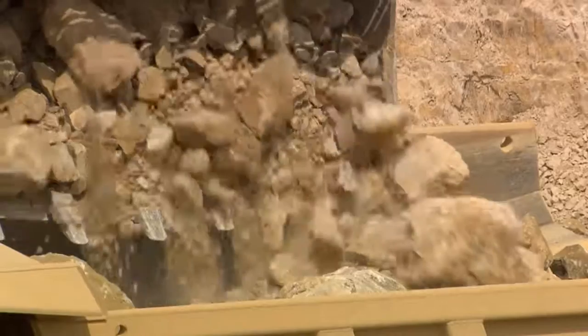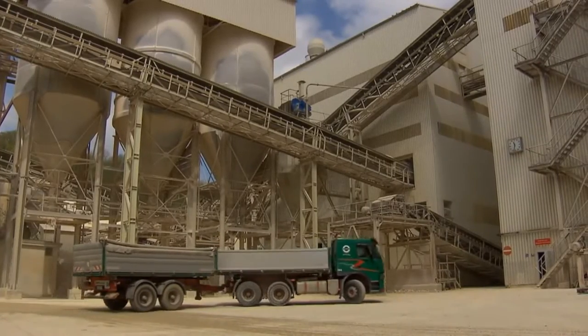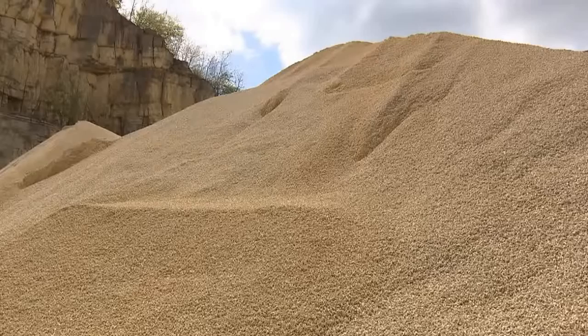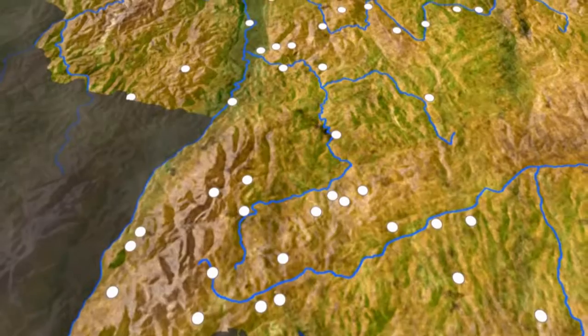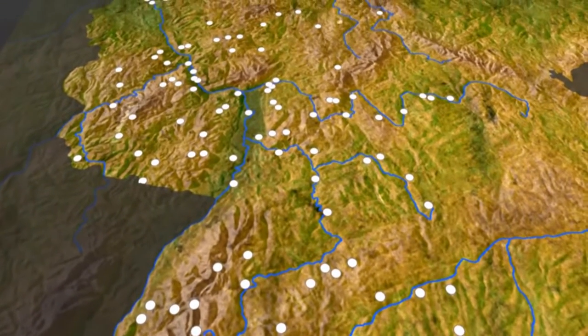Large trucks transport the stone to a nearby gravel plant. Gravel is an important raw material for the production of concrete, and large quantities of concrete are in great demand in a region known for its dynamic construction sector. There are more than 40 stone quarries in the Swabian Alb alone. Many more throughout the state of Swabia, and hundreds in the other central German uplands.